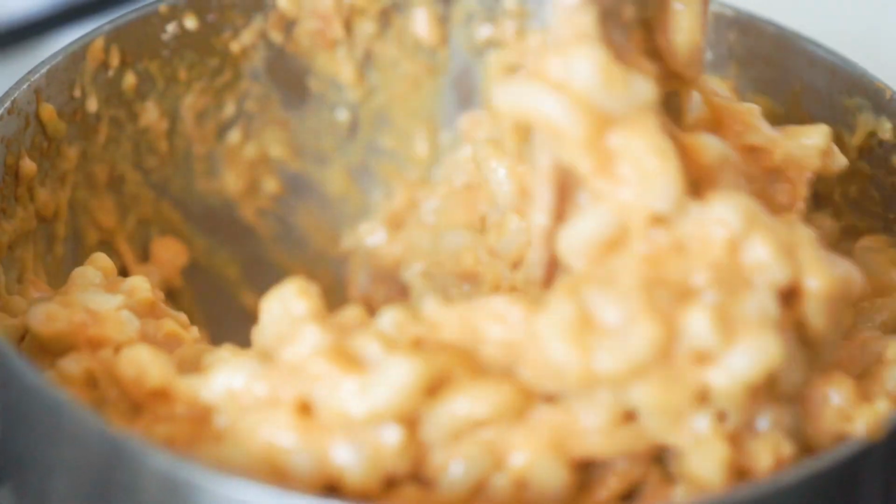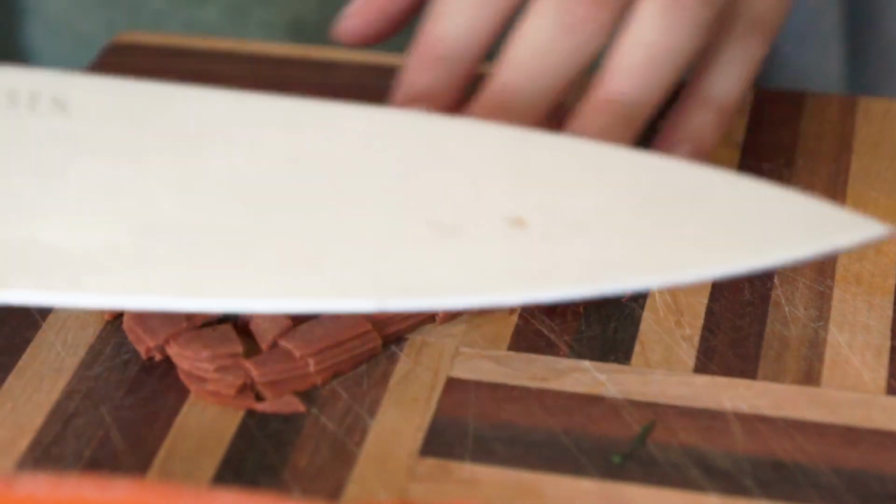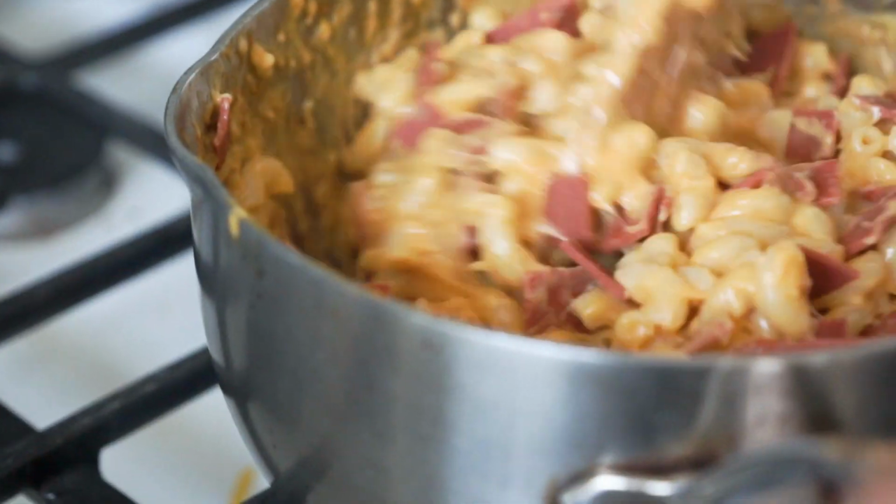And then once you're done, you're going to chop up the vegan bacon you just cooked, add it to the pumpkin mac and cheese, and you're ready to take it for lunch with you or eat it right now.